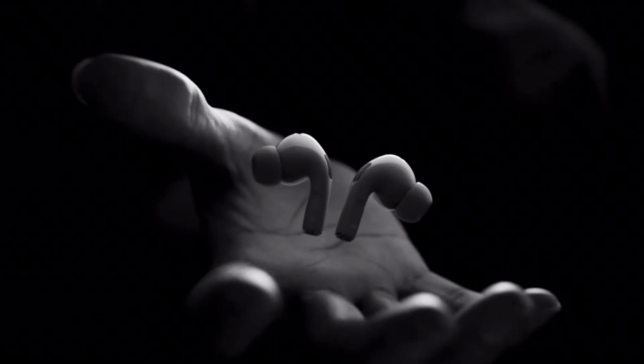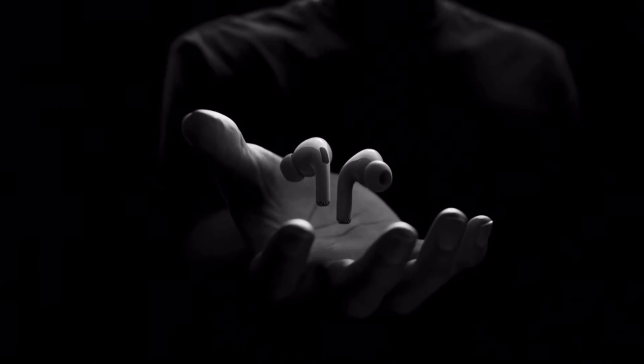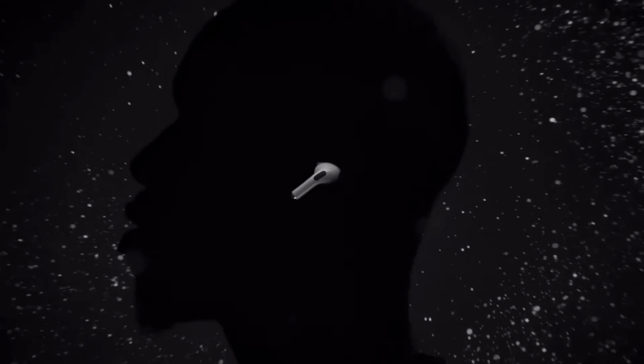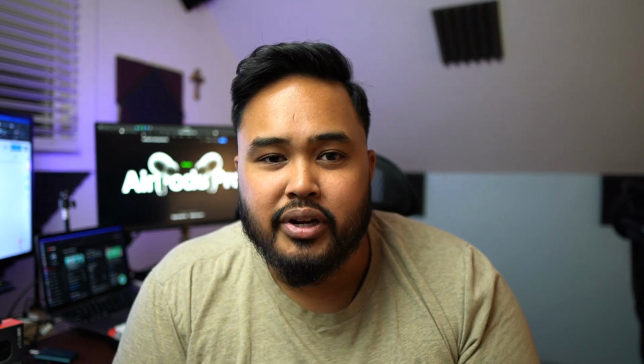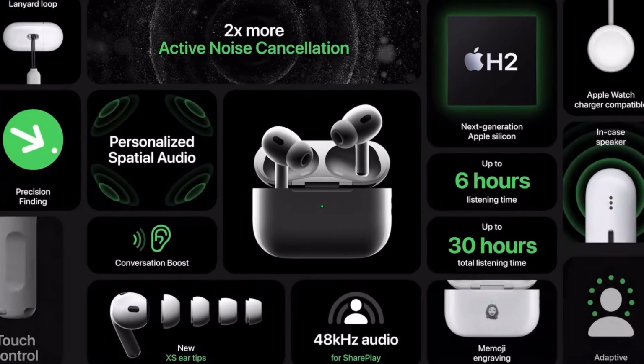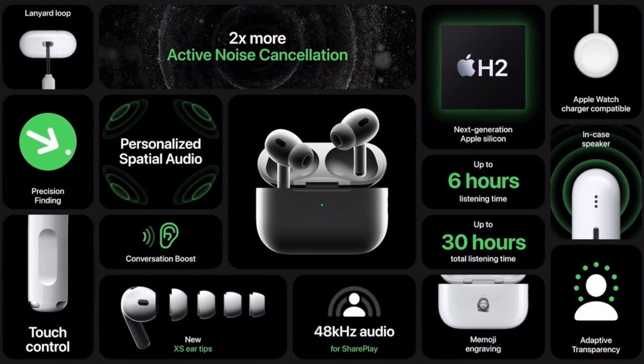Apple just had their September 2022 event, where they introduced a few new products, including the AirPods Pro 2, a brand new upgraded version of the original AirPods Pro. The new AirPods Pro 2 has a somewhat similar design to its predecessor, with upgrades to the chip, the mics, some features, and most notably the case.